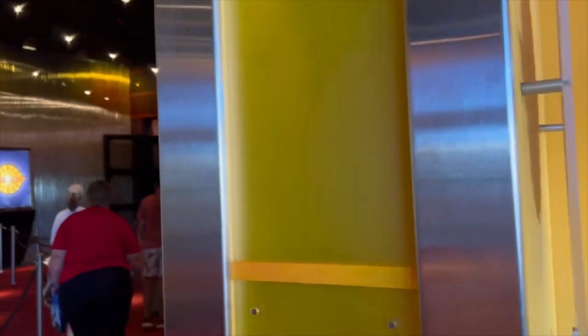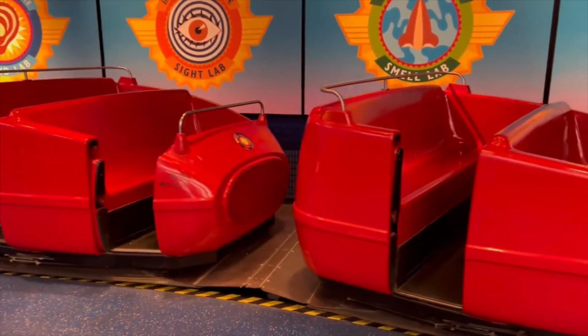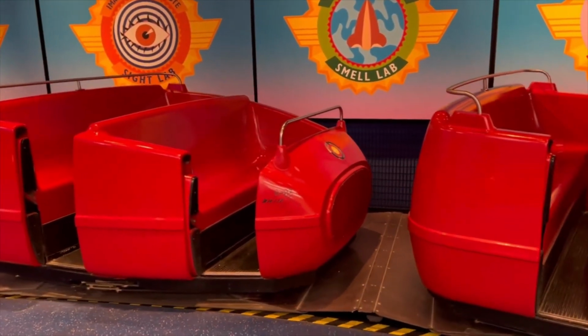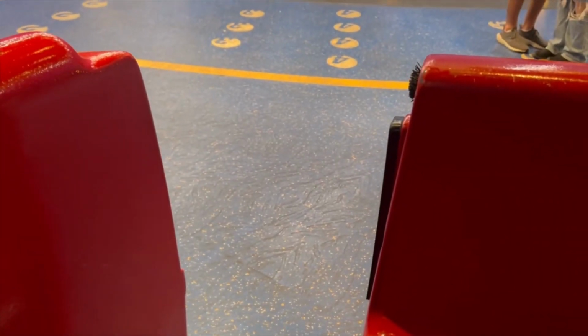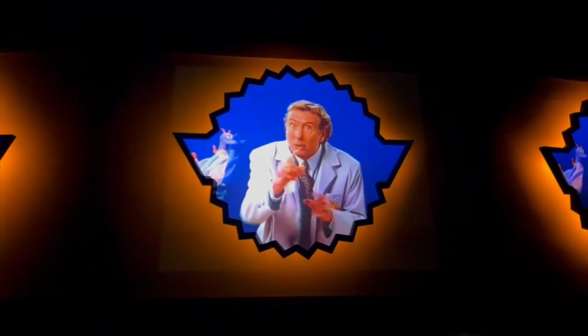Imagination Institute. Some of the greatest scientists of all time. Here's our ride vehicle. As you can see, it's just one large bench seat. The door is a little small, but you'll be fine. See how the 5 human senses can help capture your imagination.